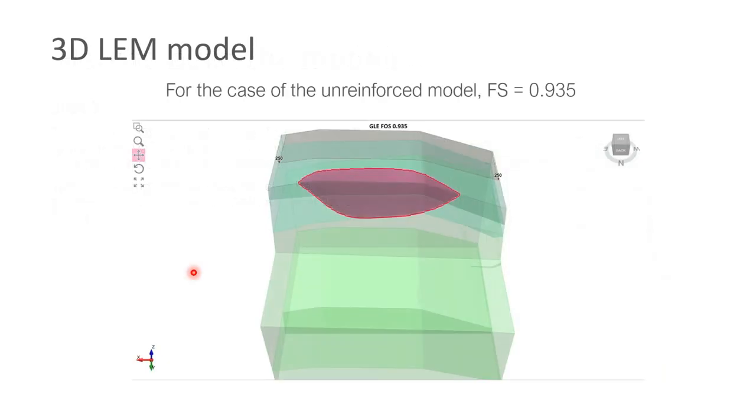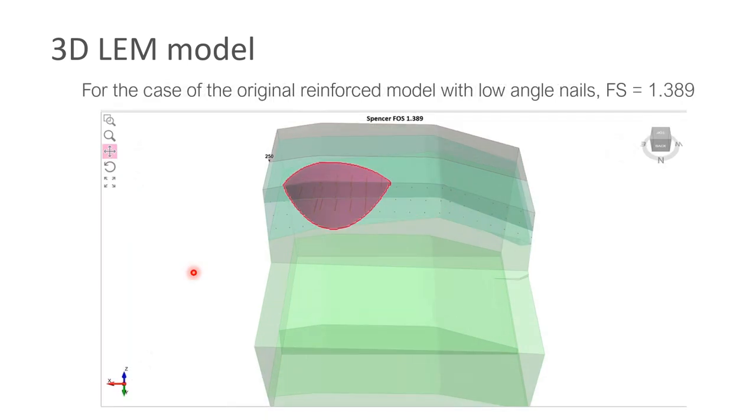So I created this 3D geometry, and first I tried the case with no reinforcement, and as you can see, we got a factor of safety of 0.9, not stable. It's a combination of four different sections, but you can see, because none of them are stable, the combination in 3D is not stable either.